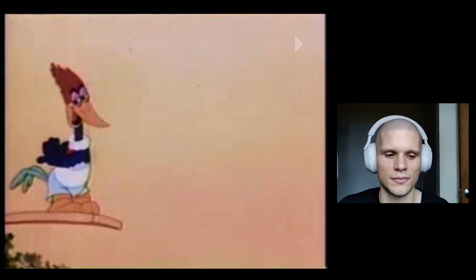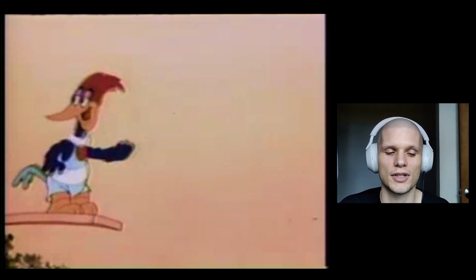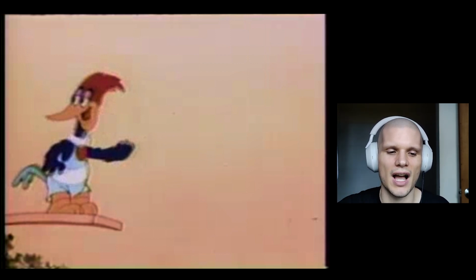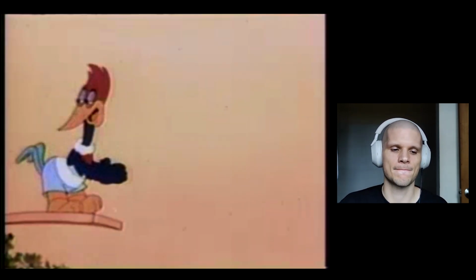You'll starve. You won't have any food. About me? I've got plenty of food. Woody Woodpecker responds, "Don't worry about me. I have plenty of food." Plenty, a lot. "And right now, I'm going swimming," and he turns back and he looks like he's about to dive.